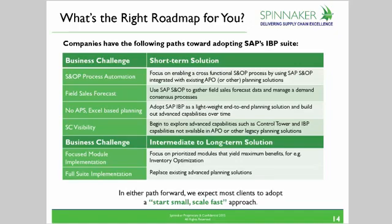As Sunil mentioned, today you may have an organization that's doing S&OP on spreadsheets, and there may be 3 or 4 or 5 iterations of those spreadsheets before you're able to have even one S&OP meeting. This automation, by integrating with APO or your other planning systems, allows you to get out of that place. So you get a nice short-term win.